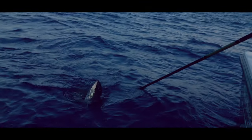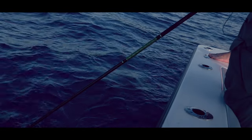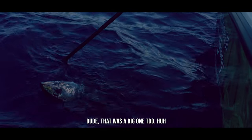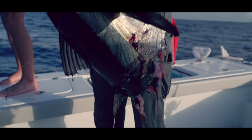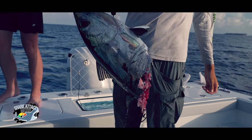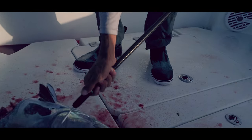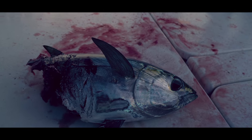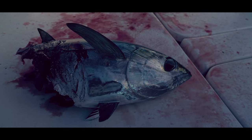Oh, man. This is a bigger one, though. Wow. Oh my god. Look at that, huh? Oh man. Dude, that was a big one too, huh? Look at his head. Wow. Dude. That could have been crazy. He annihilated it. That was a big fish. Look at him. Oh, look at it going. I love gold. Pretty good. That was a big one, huh? We can't save this one. They were chomping on it, man.